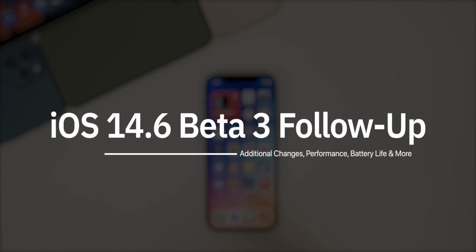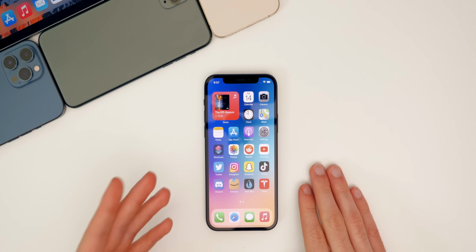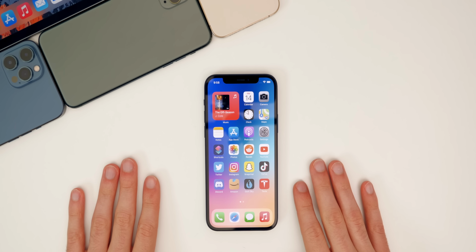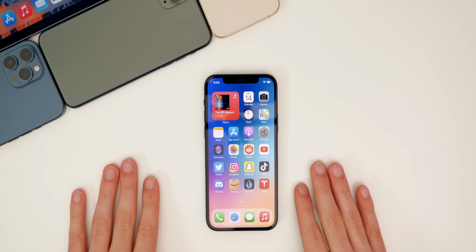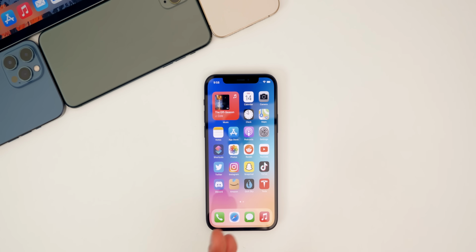But in this video, I wanted to give you guys the weekly update on 14.6 Beta 3, along with iOS 14.5.1, which of course I've used extensively, both of those, for the past week. So we're going to discuss new features, performance, battery life, bugs, and more. And along with the updates on the software, we're also going to discuss the latest leaks, rumors, and news, just like we did last week.